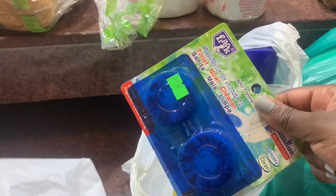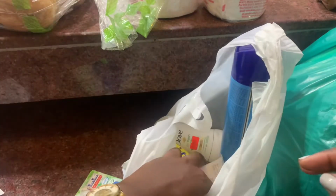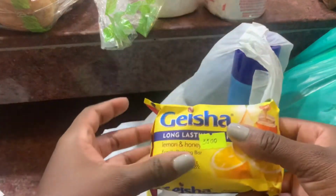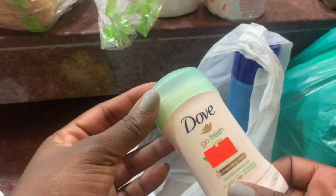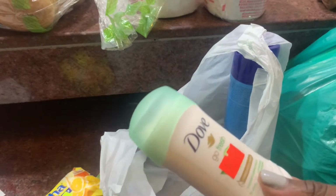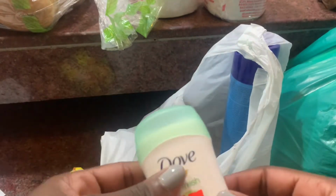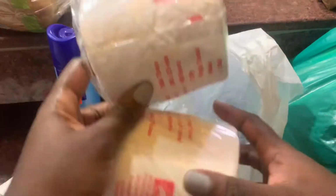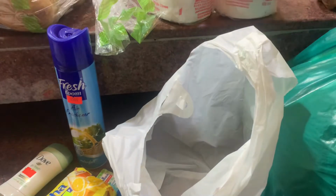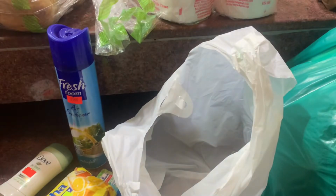Yeah, let's see, I have some toilet bowl cleaners. My receipts. I got some tablet soap for bathing. I decided to switch to stick deodorant because I've been doing the sprays for a while. I don't want to change my scent, but I decided to try a stick and see if that's any better. So I got a stick deodorant and some air freshener for my bathroom and a few toilet rolls here. I usually buy the jumbo, the one that has 10 rolls. It makes more sense, but when I went there today, they didn't have them, so yep.